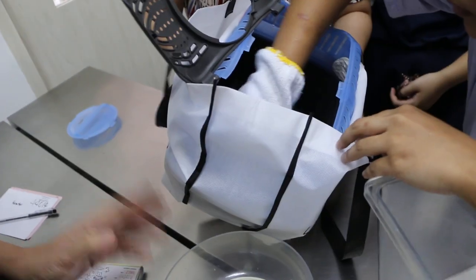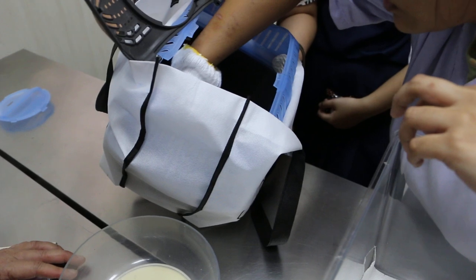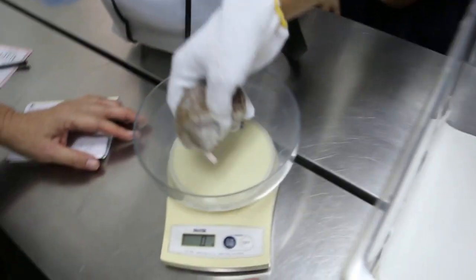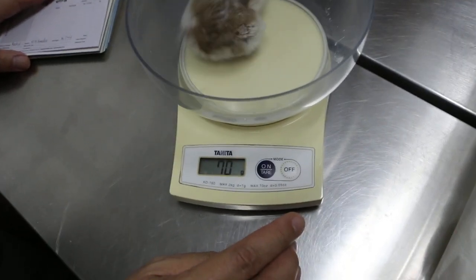This looks like about 60 grams. Let me check, let me estimate. Now, weigh first. We always weigh the hamster first. So we know, 68 grams. Okay, so put it here first.